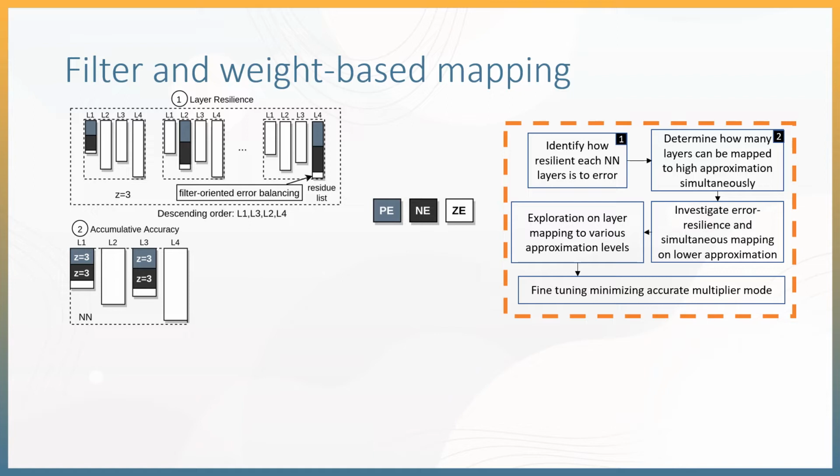Starting from the most error-resilient layer towards the least resilient one, we map the convolution layers to the PE, NE, and ZE modes as described earlier, while still using Z equals 3. We stop this procedure once we reach the accuracy drop threshold.